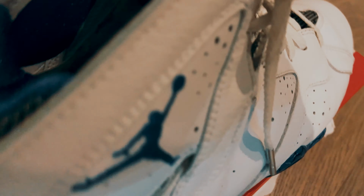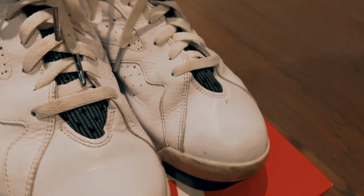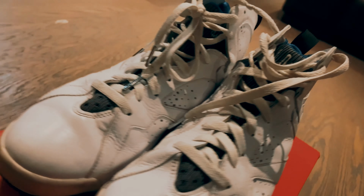Today we're gonna be taking it outside, to see if there are any signs of super wear that I can't wear it anymore, midsole falling off, all that good stuff. And let's get to it.